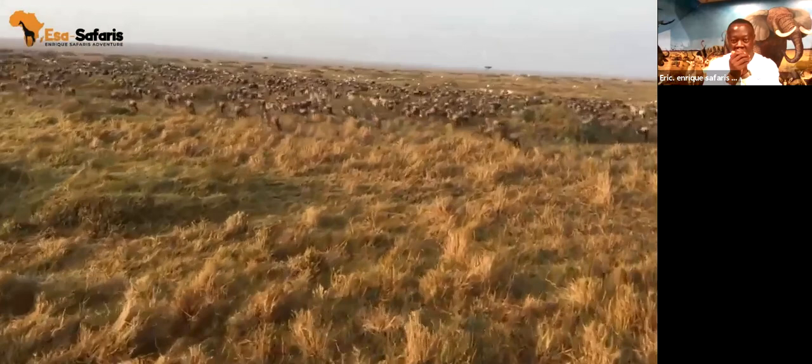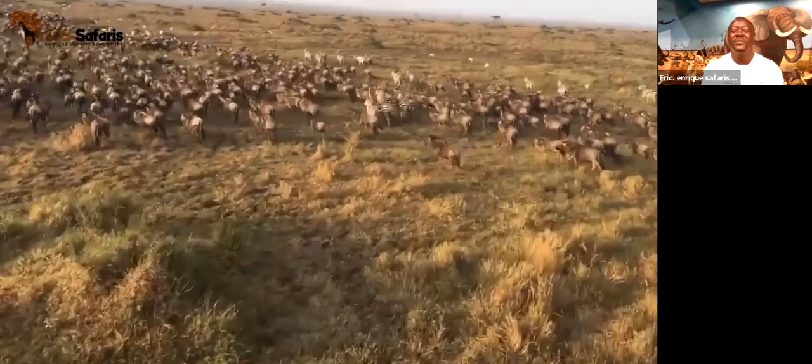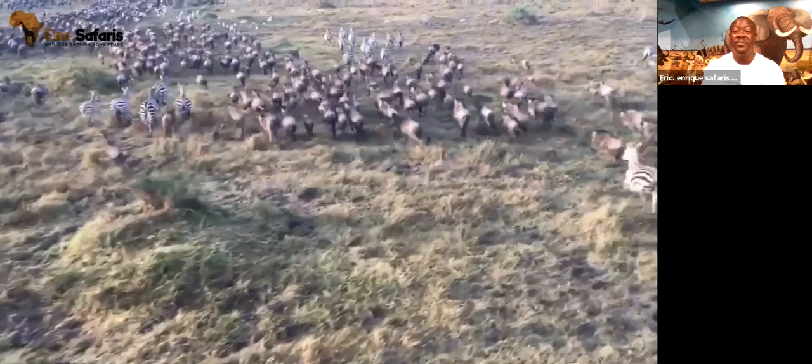It's an amazing experience, and a lot of people come to see the migration, not only because of the big herds, but also they attract a lot of the cats and also the big predators. We have lots of lions, we have lots of cheetahs, and also hyenas that follow the big herds.